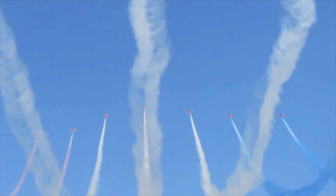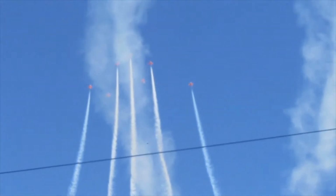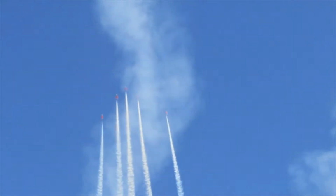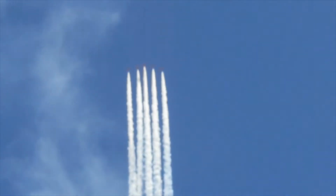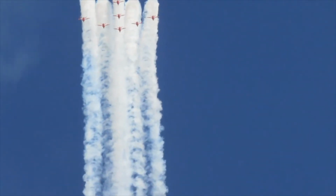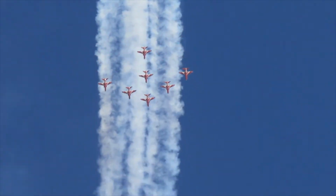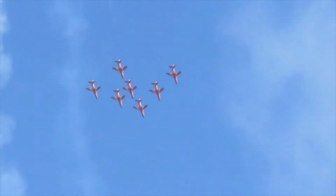As the team pull up at 4G and over 400 miles per hour, you can see them collapsing into 7 Arrow. As they reach the peak of their loop, it is approximately 5,500 feet, and they will slow to 150 miles per hour. Red 1 brings the formation to the right. Red 1 is squadron leader Tom Bold. He's in his second year as the team leader.